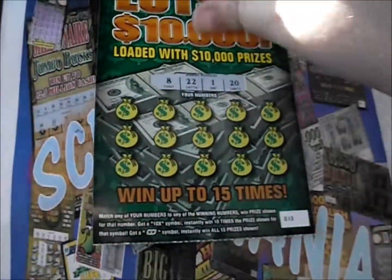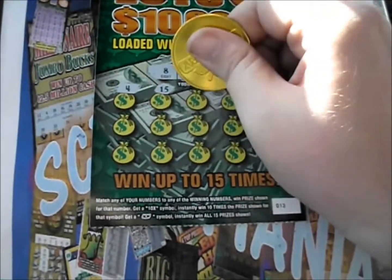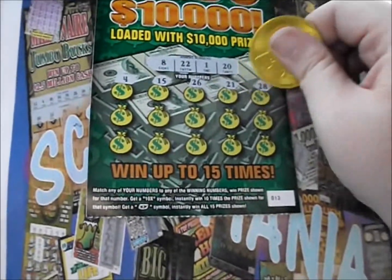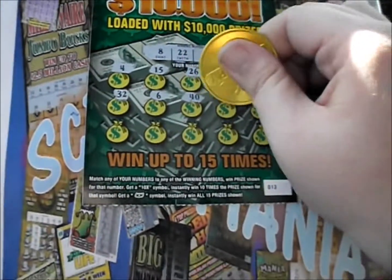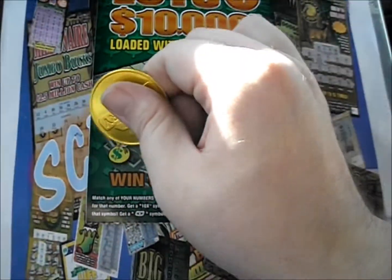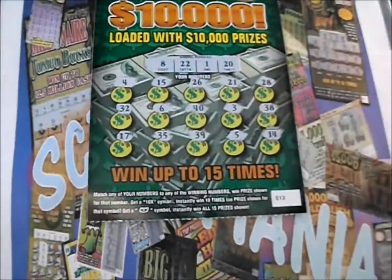Down to the last ticket, 8, 22, 1, and 20. Got a 4, a 15, a 26, 21, and 28. 32 and 6, there's a 40, 3, 38, 17, 35, 39, 5, and 14.